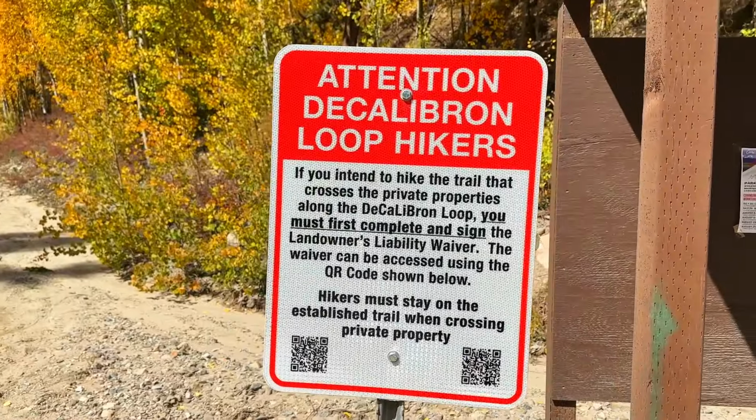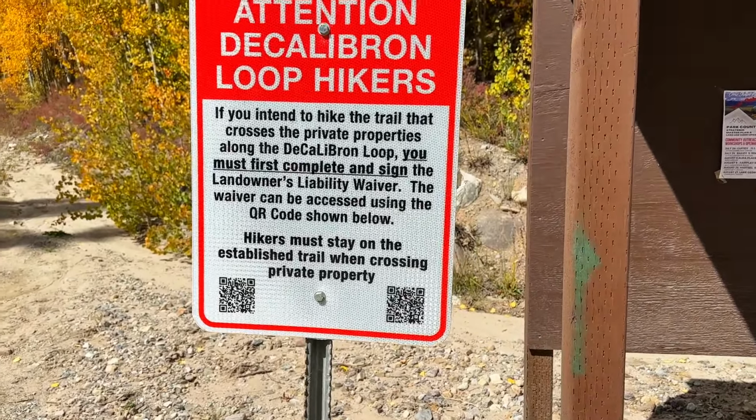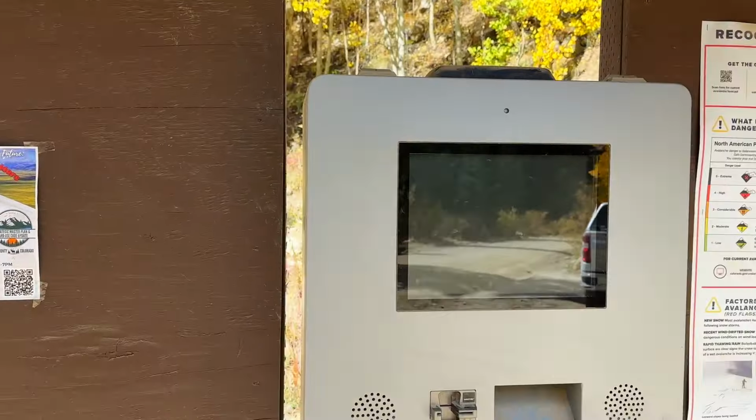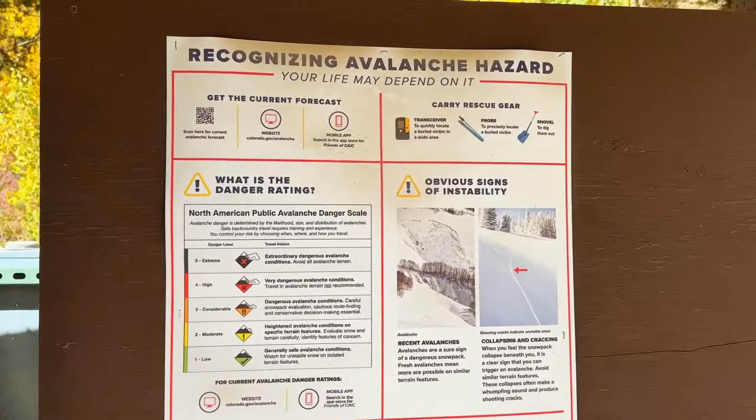We're at the start of the road now, and you can see this about the liability waiver. There's a little QR code, but service isn't great here, so I'd recommend just doing this ahead of time. There's a link on 14ers.com. I don't think this does anything. I thought this was to pay this morning, but it doesn't seem to do anything. Just some avalanche information.